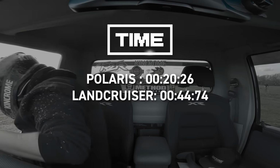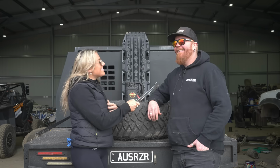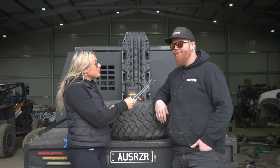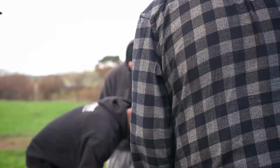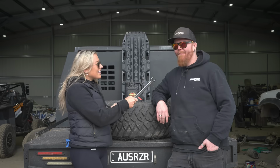The Brake Box Challenge, I do think that you misunderstood the aim of the challenge. How do you think you went? How'd I go? Well, I definitely broke the box. It's all about the weight of this car. I couldn't pull it up, I couldn't steer it in a straight line, and I nailed the box. Like, it's just a testament to the KINCROME box, to be honest, because it's still there and it still works. But it was a hell of a lot of fun, and I thought I had it pulled up pretty well until I didn't.